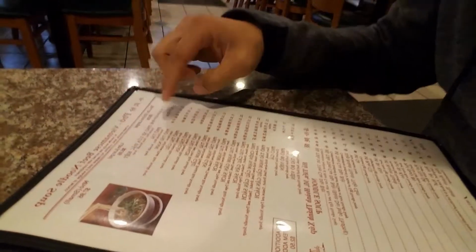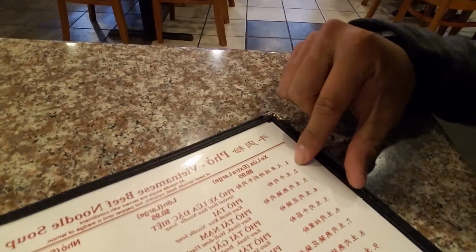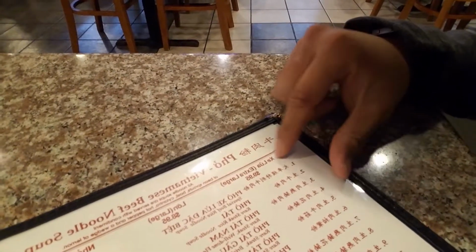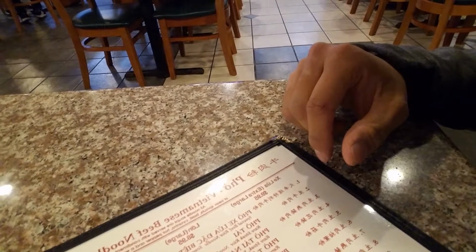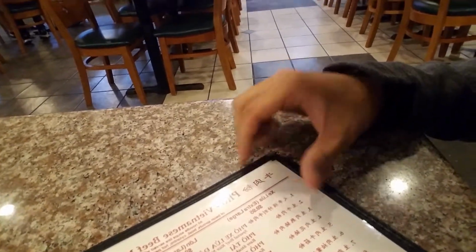Okay, so normally this is my favorite one right here, the number one. It has a combination of everything on the menu: the beef flank, the tendon, the tripe, meatballs, and the rare steak. So this is one of my favorites.